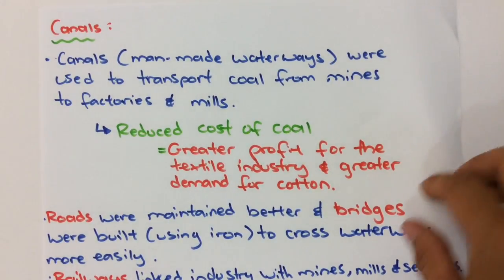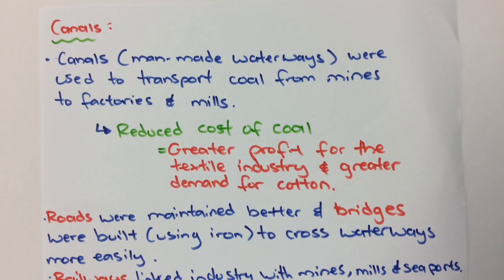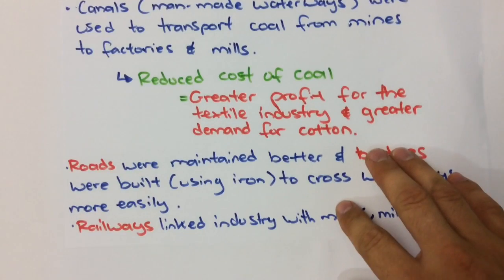Okay, canals. Canals are man-made waterways. They were generally inland. They were used to transport, for example, coal from mines to factories and mills. They reduced the cost of coal, which then in turn meant that there was a greater profit for the textile industry and a greater demand then for cotton.